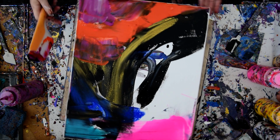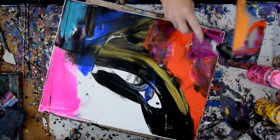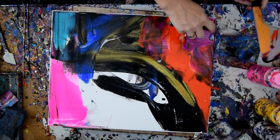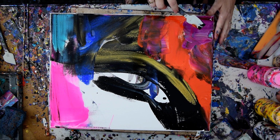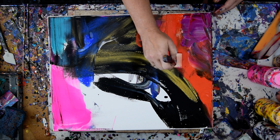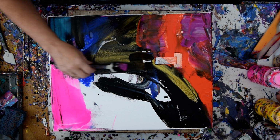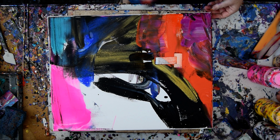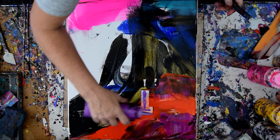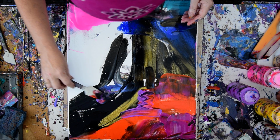I am trying to cover some of the canvas, but I think I'd also like to have some white in there. I'm going to use all of my spatulas any way I see fit. This is just going to cover that edge. I can also move paint. I got to make up my mind what I'm going to do with this over here. And I am just going to make some marks.